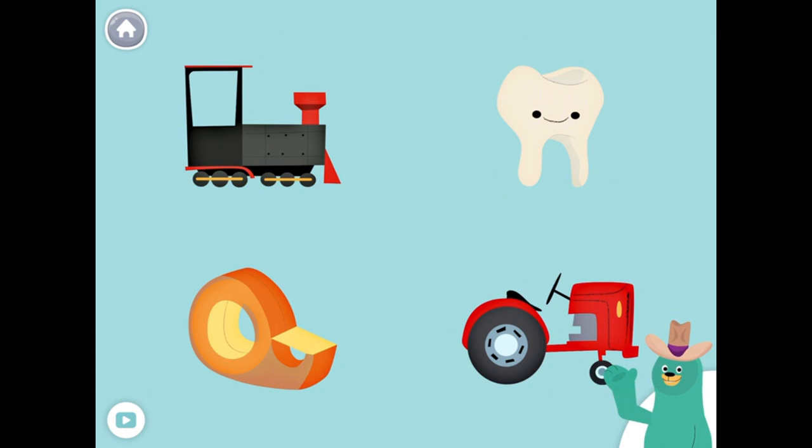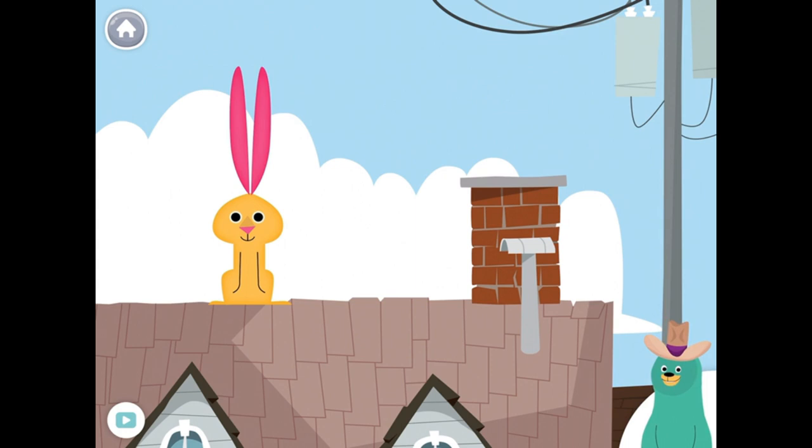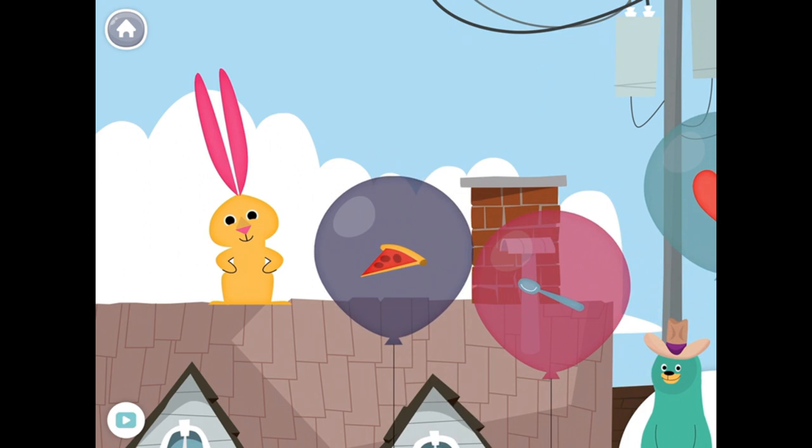All of these things start with the t sound. Tap them all and listen to the t sound at the beginning. Train. Tooth. Tape. Tractor. Keep it up. Drag all the things that start with the t sound to the rabbit. Tree. Woohoo!